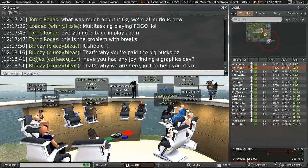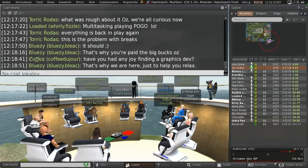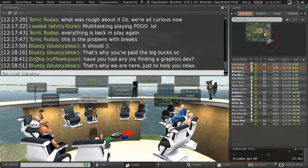We have had some interesting candidates for the graphics dev, and I have another dev position open. C++ developer. I would dearly love to be able to hire a resident for that. So if you know anybody who wants to work on the internals of Second Life, now is a good time.